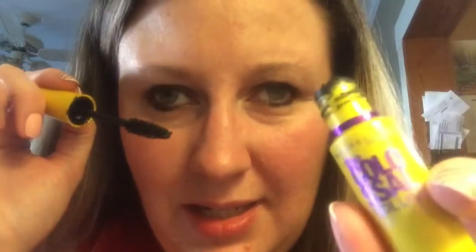So, this I guess is good if you're desperate and you keep it in the car or something. If you forget to put makeup on, you need to put some mascara on. Or give it to your kid who's just playing with, new to makeup. But, yeah, that will not be a repurchase personally for me. I just thought for a dollar I would try it. Because this is like $6, I think.